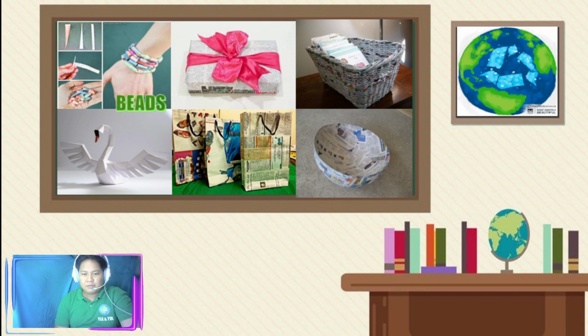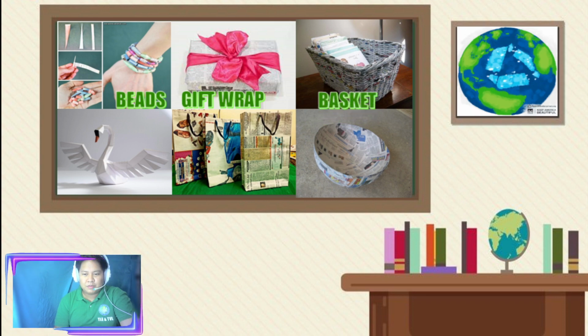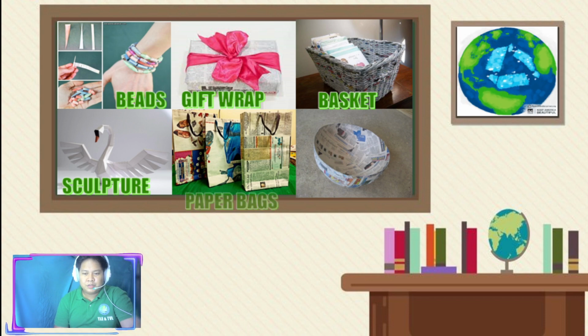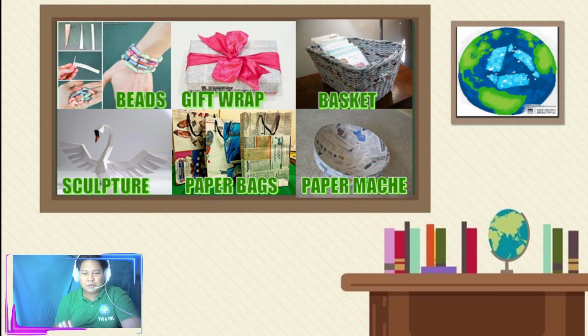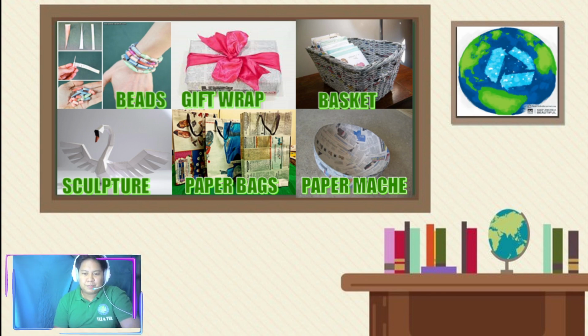So we have beads. Okay, pwede siyang gamitin as beads para sa mga bracelets. Then gift wrapper, pwede siyang maging basket. Sculpture or paper sculpture, then paper bags and paper mache. So ayun yung para sa paper natin, ayun yung examples natin para sa articles na napuproduce or recycled products coming from paper.